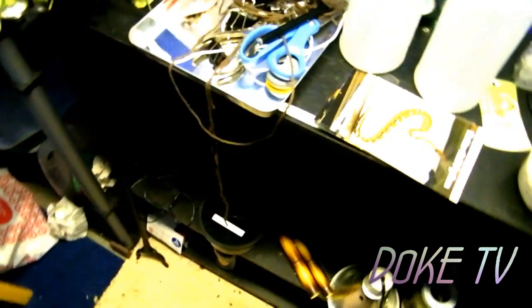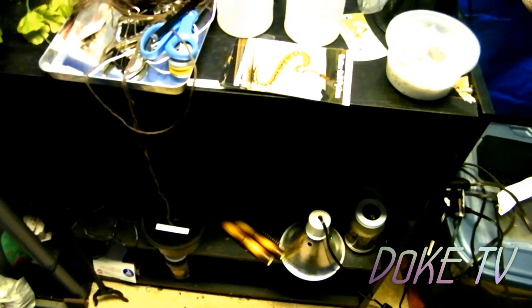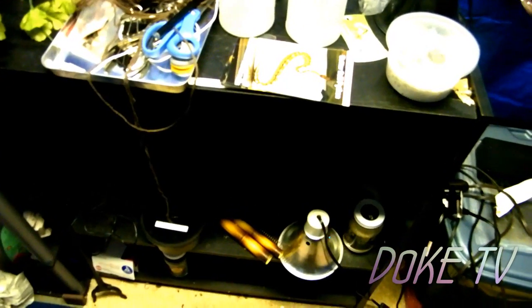This shelf here is just used mainly for supplies. I don't really like this shelf to put animals on because it's not sturdy enough. But this is basically the mini version of my workbench that's in the tarantula room. This works just fine with it. It houses my scale and my lights and anything that I need. I mean, it works perfectly for that.